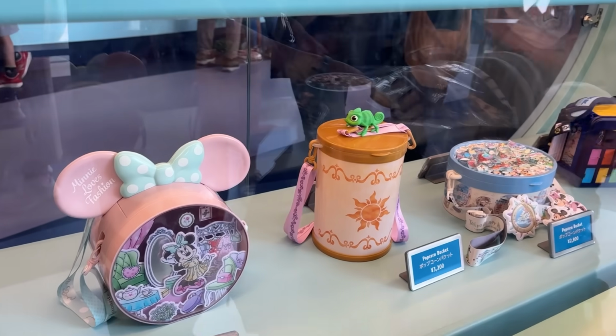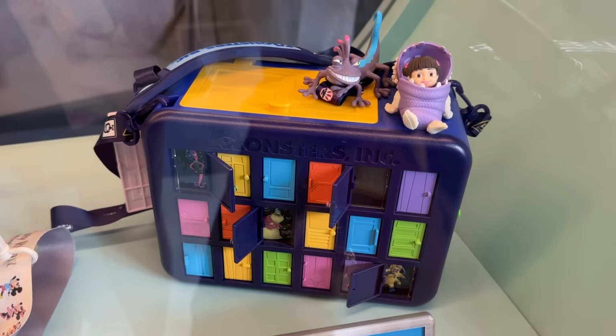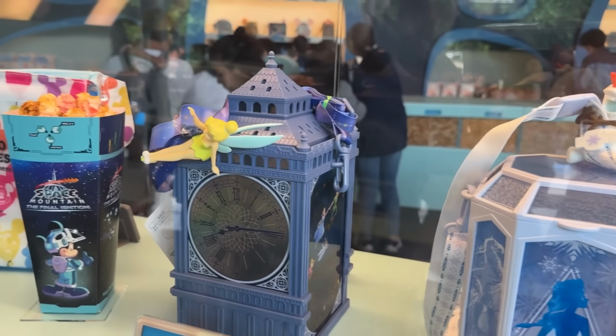Delicious. Hey, Alan, which was your favorite popcorn bucket at the Big Pop? Mine was probably the map or Monsters Incorporated doors. I really like the Monsters Inc. door opening popcorn tin. I really like both of those as well, but I think I'm gonna go with the Peter Pan Big Ben.